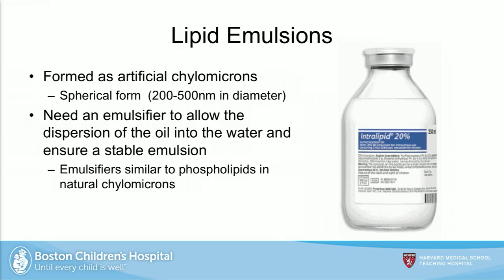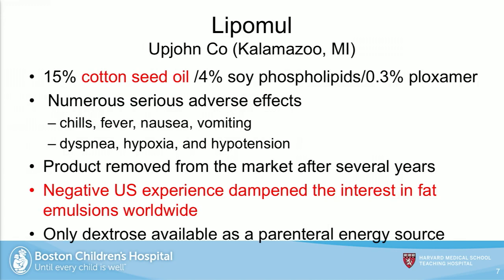And because we learned that dogs died when you gave IV oil without any emulsification, they had to come up with a safe emulsifying agent in order to get that oil into the water so they could give it intravenously. If you're a chef or you know how to make mayonnaise, that's what you're doing. An IV lipid emulsion is like making mayonnaise. It's an oil and water emulsion, and it's not as easy as you think to make it. It's kind of an art. That's why there's not much out there.